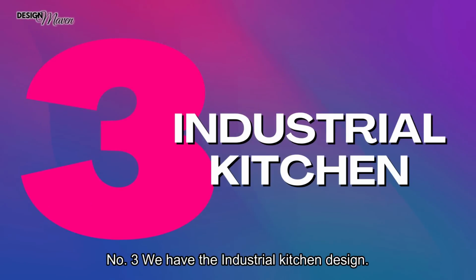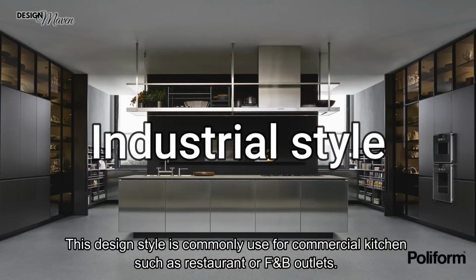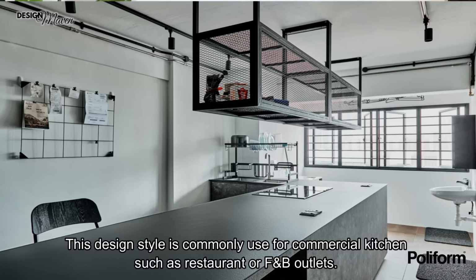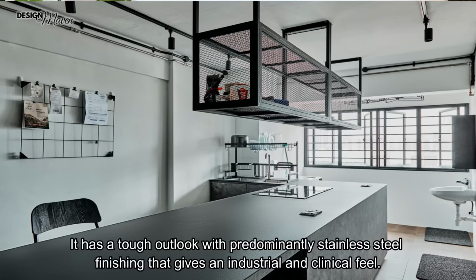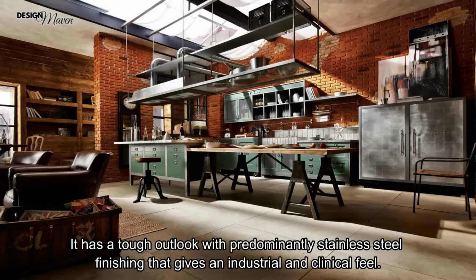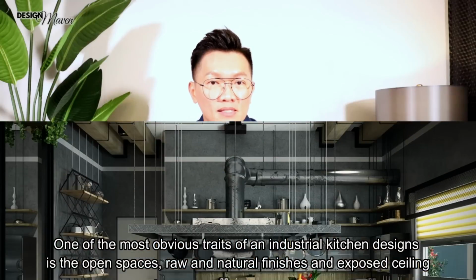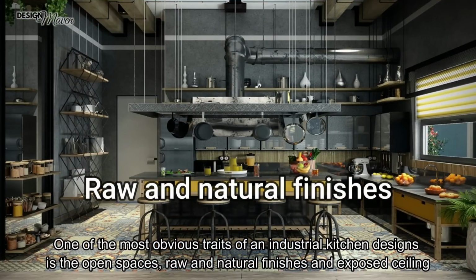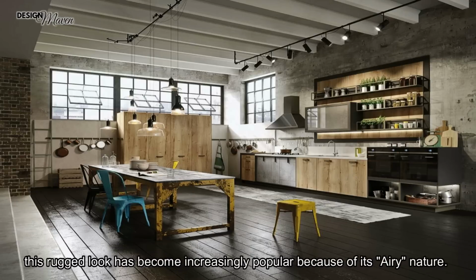Number 3. We have the industrial kitchen design. This design style is commonly used for commercial kitchens, such as restaurants or F&B outlets. It has a tough outlook with predominantly stainless steel finishing that gives an industrial and clinical feel. One of the most obvious traits of an industrial kitchen design is the open spaces, raw and natural finishes and exposed ceiling. This rugged look has become increasingly popular because of its airy nature.